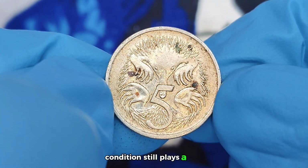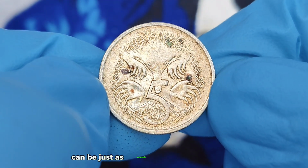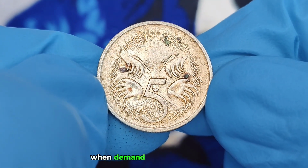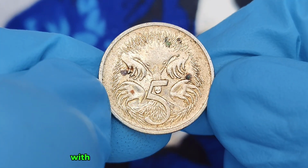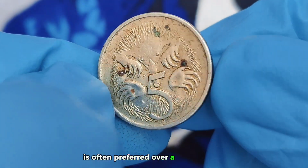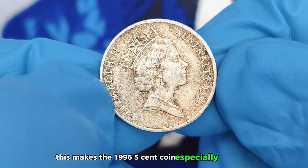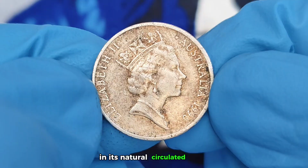Condition still plays a role, but collectors understand that circulated coins can be just as valuable as cleaner examples when demand is high. A dirty coin with strong details and untouched surfaces is often preferred over a cleaned coin. This makes the 1996 5-cent coin especially desirable in its natural circulated state.